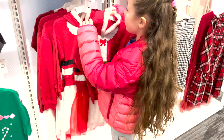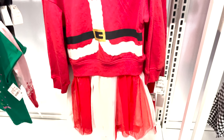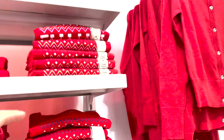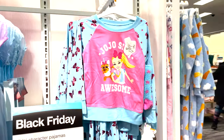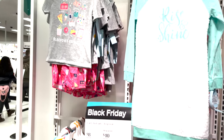So Lex is in the girls section checking out. Look at this little cute Santa outfit they have, and that is $24. They have some plaids, some sweaters, and cute little fa-la-la and kindness. Cute. Enjoy these t-shirts, $7. They have some fun pajamas. They got $12 JoJo Siwa. Look at these cute little PJs.